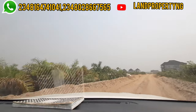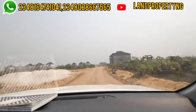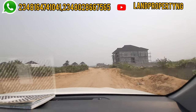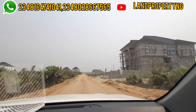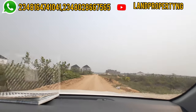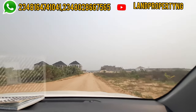Then you can get a 3-bed detached with BQ. That's a building that stands on its own. A 3-bed detached duplex with BQ. You can get that for 76 million naira. Then you can get a 4-bed detached duplex with BQ for 83 million naira.